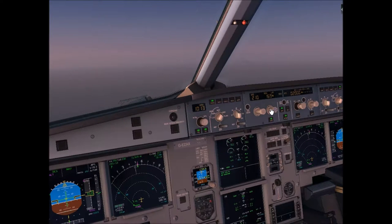Jeffrey 426, turn right on Kilo, hold short, runway 2-2 right. Right on Kilo, hold short, 2-2 right. 4896, reduce speed to 170. 170. Second autopilot is on. Stop with 3361, turn right heading 040. 040 heading. Turn left.